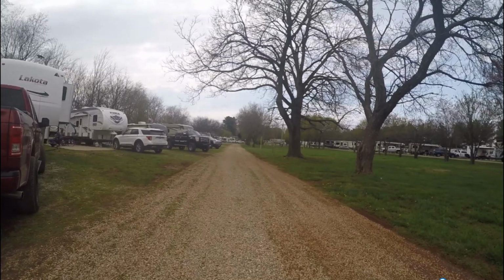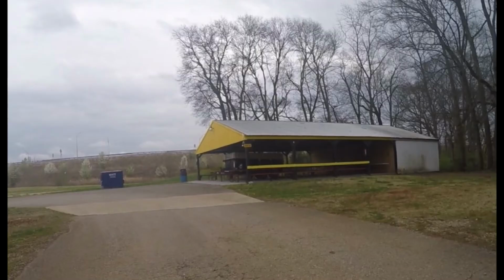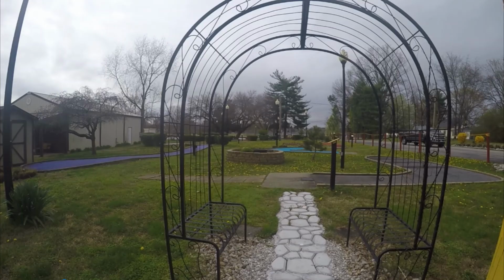As we walked our dogs, we noticed that most sites were level and average to better size for KOAs. There's a pavilion in the back of the property for socializing and hanging out. The roads were gravel or asphalt and in good shape. We also saw a few dumpsters scattered strategically throughout the park so you didn't have to carry your garbage from one end of the campground to the other.